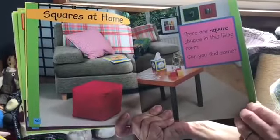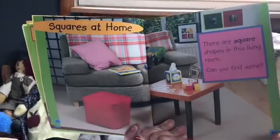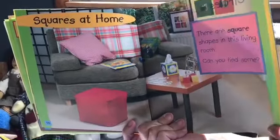Squares at home. There are square shapes in this living room. Can you find some? Do you see any squares? How about in your house?